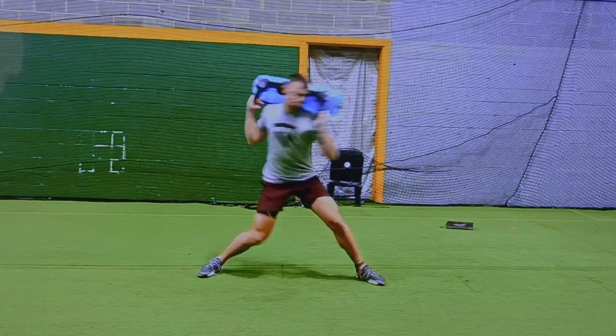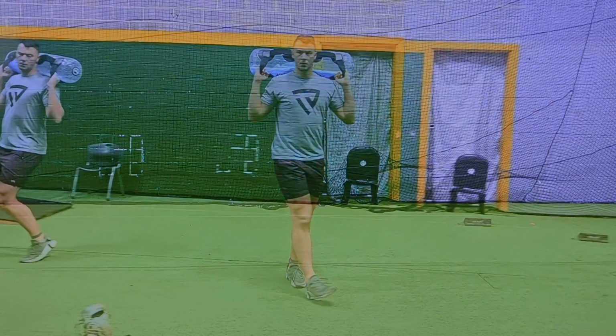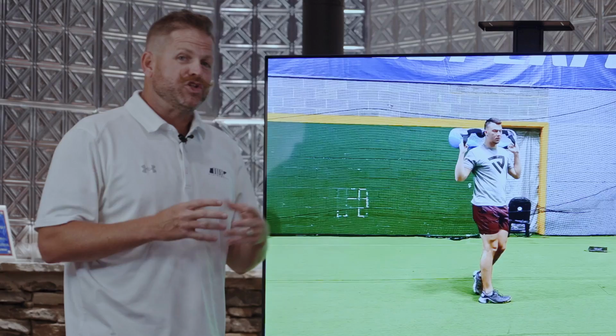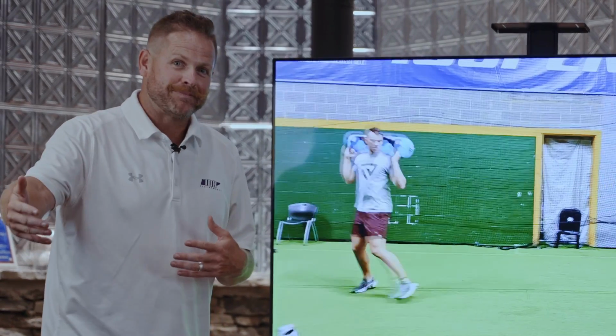So now he's doing some shuffles, right, getting athletic. And notice how he's working through that recoil move. And then you notice how he's doing that in game, right?